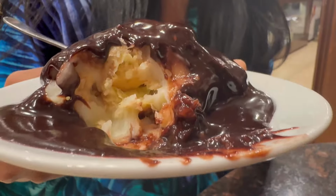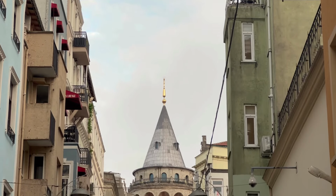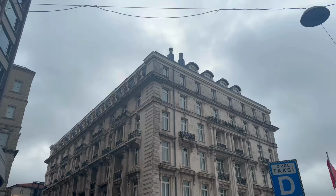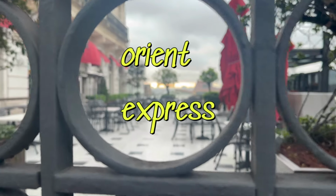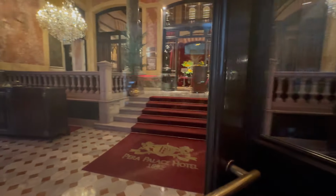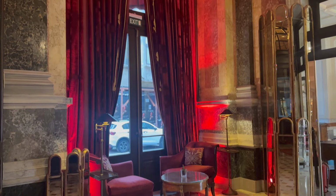Talking about historic and iconic, take a walk down near the Galata area to take a peek into the Pera Palace Hotel, which was built in 1892 for the purpose of hosting the passengers of the Orient Express, and even holds the title of the oldest European hotel in Turkey. If you do get a chance and can afford it, it might be a neat idea to stay here overnight.